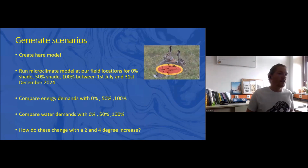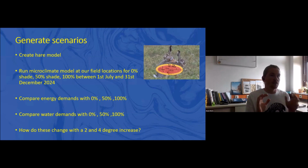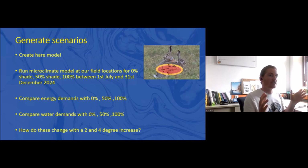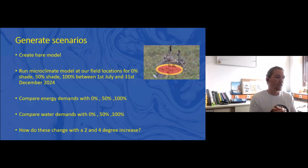And then we can generate some scenarios. So, having created this hare model, I'll run the microclimate model at our field locations for 0% shade, 50% shade, and 100% shade. 50% shade means that you still get some solar radiation coming through and you still get some wind, while 100% shade means that you're pretty isolated from the wind and you're really not getting that incoming solar radiation. For this, I just did it for this study period, from the 1st of July to the 31st of December, just to show you on a smaller scale the first steps of how you build up these things.